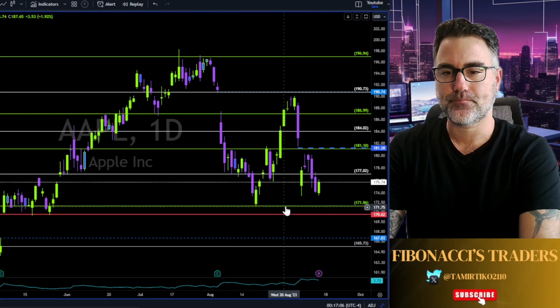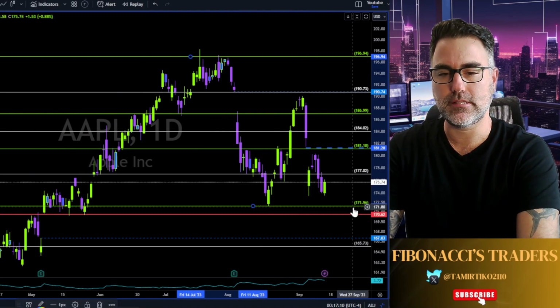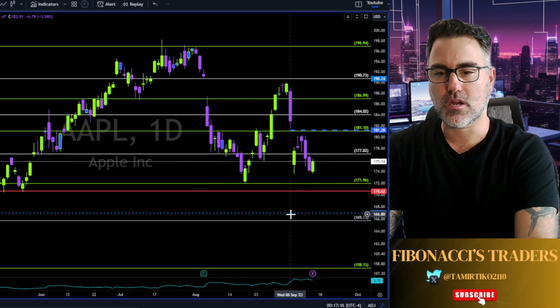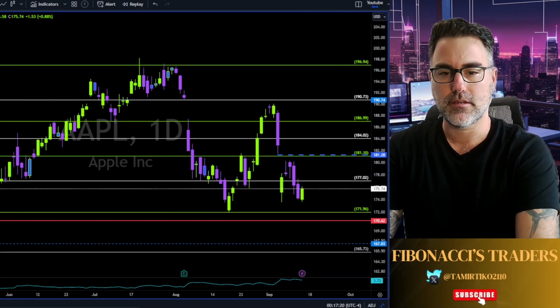Apple, nothing much. 172 is still, all this area, the 170, 172 is still a major support. Below it, we are heading towards the 167. Let's see where Apple is heading.